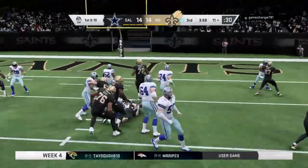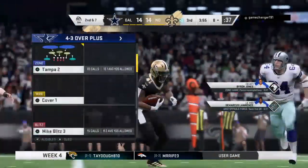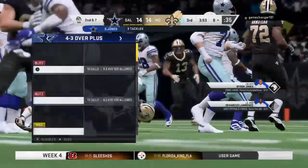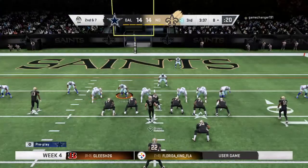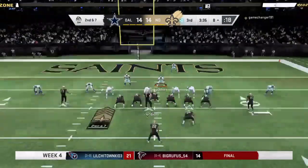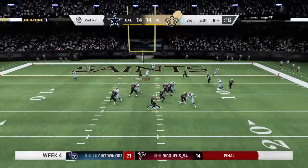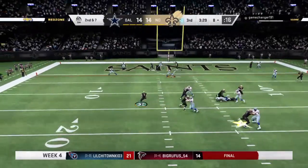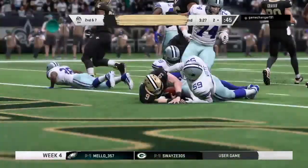Following the penalty, it's Kamara. And he'll take this one inside the 10 down to the 8. 3 yards on the pickup there, and it'll be 2nd down. It's a pickup of 3. Ready. You're waiting. 36. On 2nd and 7, Breeze dancing to his left. Touchdown, Saints!